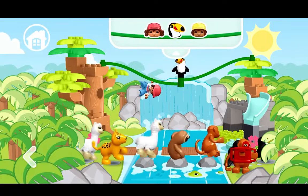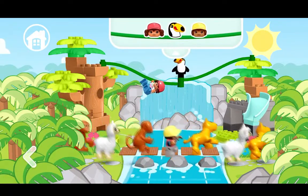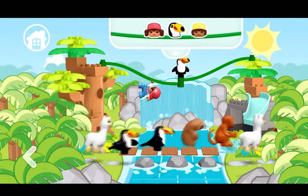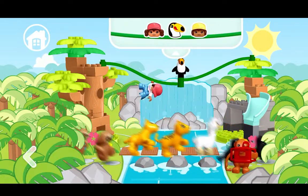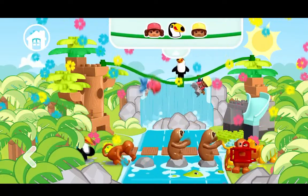Okay, see on the picture. We need to put on the lianas the girl in a pink hat, one toucan, and girl in a yellow hat. Okay, find girl in a yellow hat. Where is, oh, whoa, yay, super.